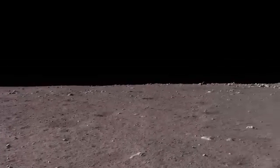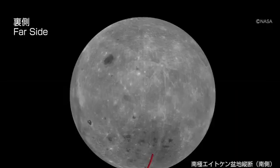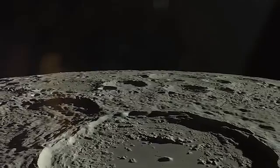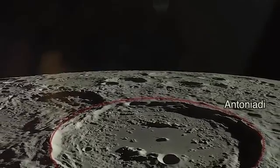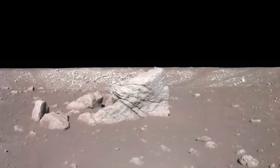Coincidence? The South Pole Aitken Basin is on the far side of the moon, the side we never see from Earth, the side that's perpetually hidden. That means radio signals don't work there unless you have a relay satellite. The biggest impact sank into the moon's mantle and got stuck.